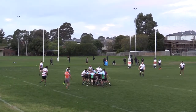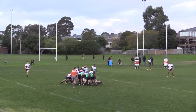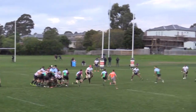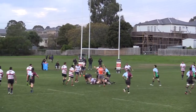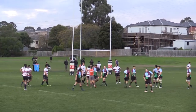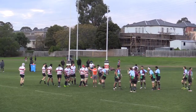Platt looking for Coco, finds him. So Harlequins forwards in numbers. Platt driving things at the back of this ruck maul as Van Zyl goes himself, was looking for support but held on to it. Tackled and knocked forward in the tackle, and the ball is going to come out on the Box Hill side. Box Hill will get a put into this defensive scrum.